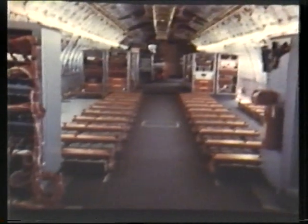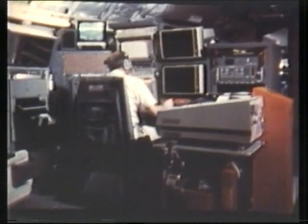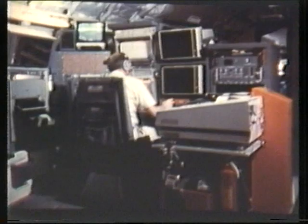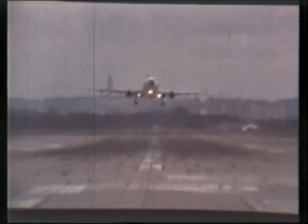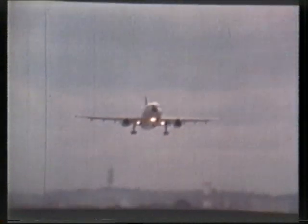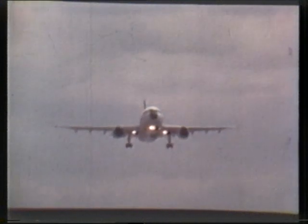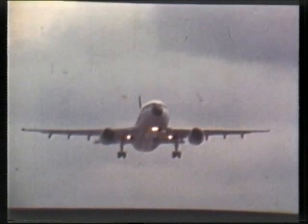The unfinished passenger cabin contains 2 tons of electronics, 15 tons of lead ballast, and only 1 passenger, the test engineer. At long last, clearance is given for the first flight. The A310 lifts off into its element. The first of 30,000 takeoffs and landings in its roughly 20-year career.